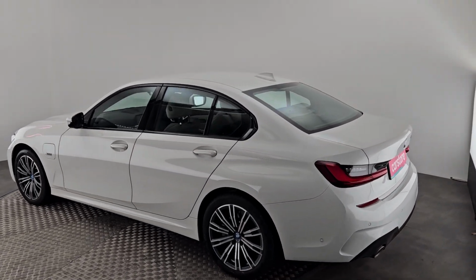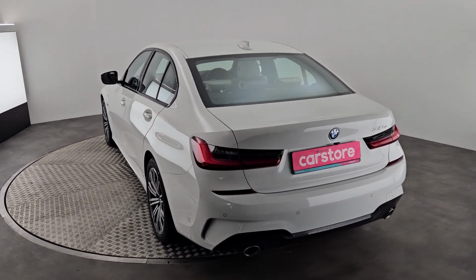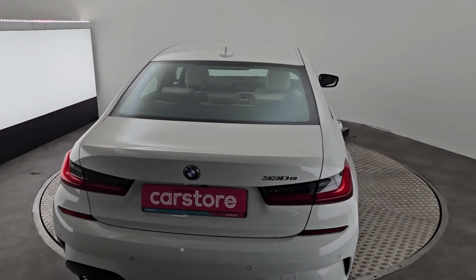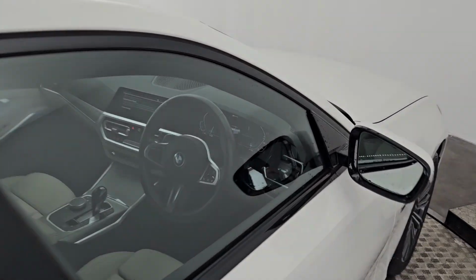This car will come with a 12-month warranty, full valet and a full service as well. Lovely diffuser with a twin exhaust each side. Just gonna pop inside there to do a quick video of the interior.